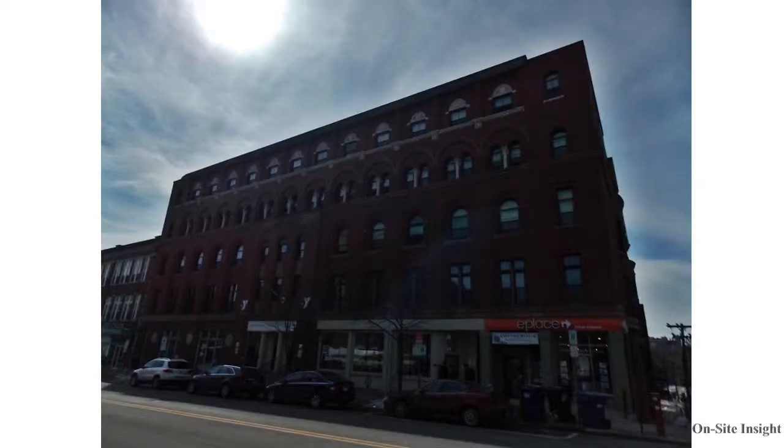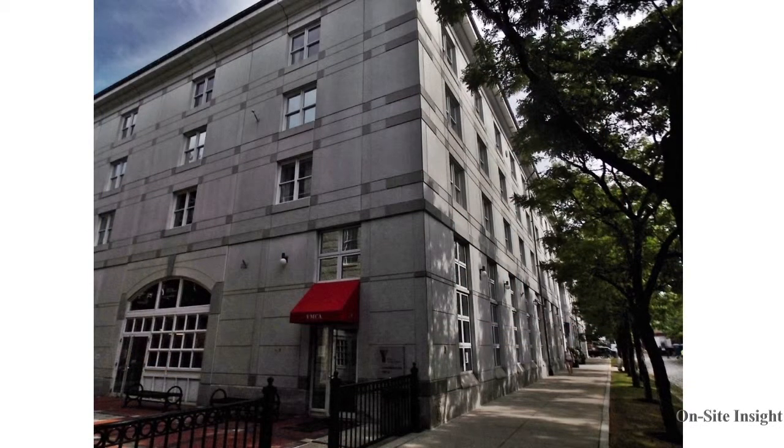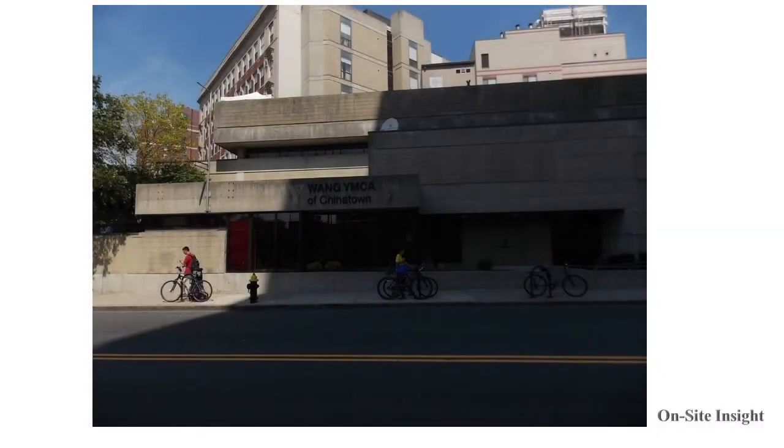The YMCA, with its diverse building stock, from historic buildings in urban settings, to buildings that have been repurposed, to buildings that serve suburban communities, and buildings that will augment all communities across the country.